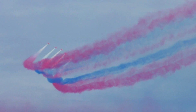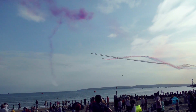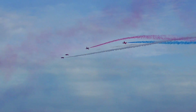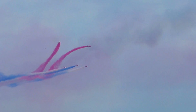Now the Red Arrows display is all about inspiring young people, but there's some pretty inspiring young people out there today. And we'd like to say hello to Hawks Crew. Signal for 2 and 3 to start their rolls. Clear, go! The signal for 4 and 5 to start their rolls.